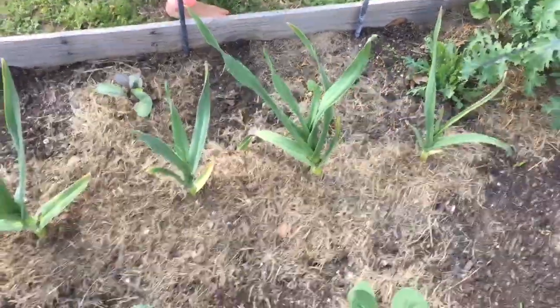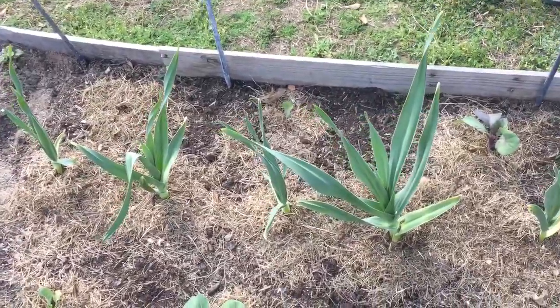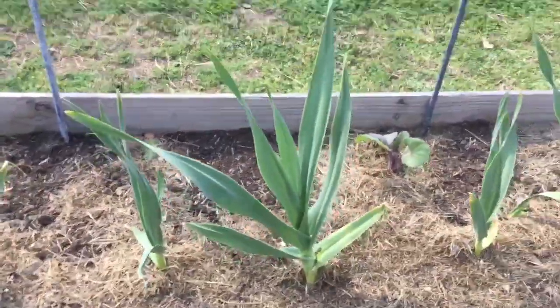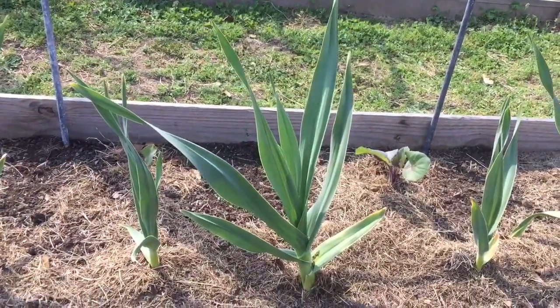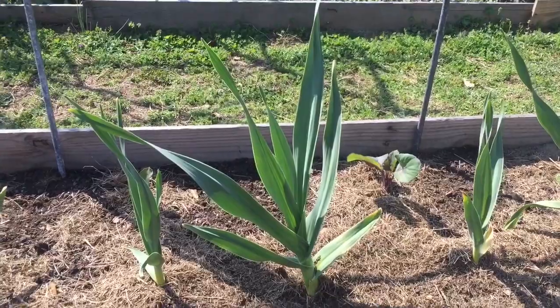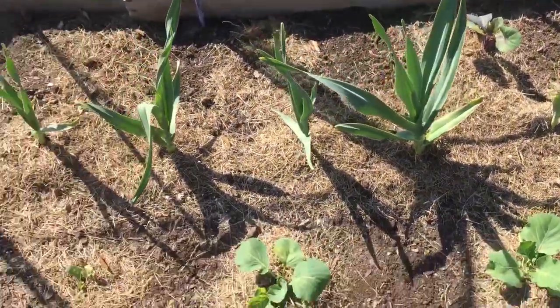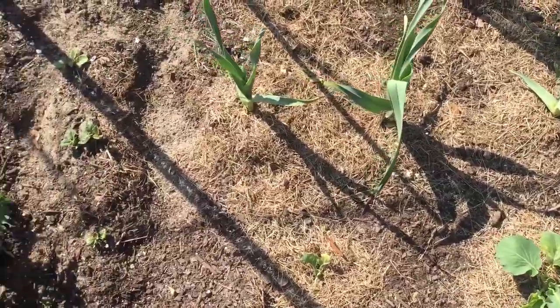My elephant garlic, as you can see, is, well, very aptly named because it's getting ginormous already. This one is the biggest one, and I mean, seriously, it's over a foot tall and ginormous. I cannot wait to see what those look like when we pull them out. They're doing really well right now.